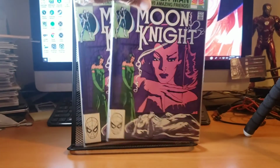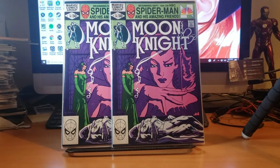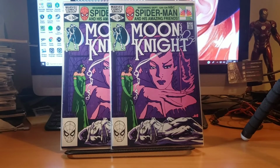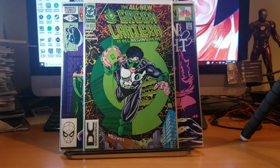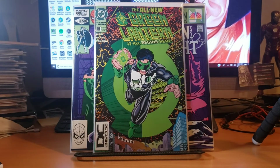Also found two copies of Moon Knight number 14. That's the first appearance of Stained Glass Scarlet, which is a really cool Bill Sienkiewicz cover. Really dug it. Also found a Green Lantern number 51. That's a DC Universe variant, which I thought was cool.